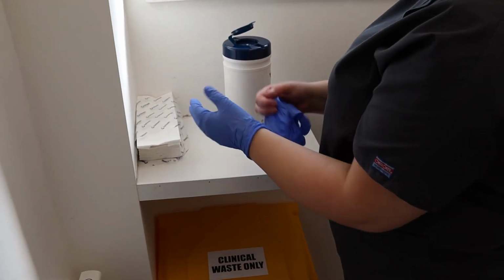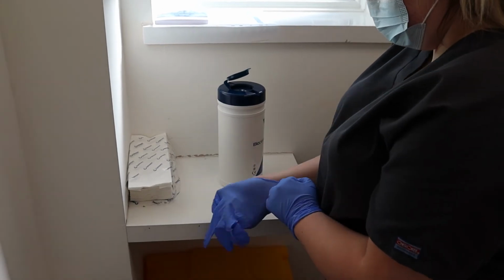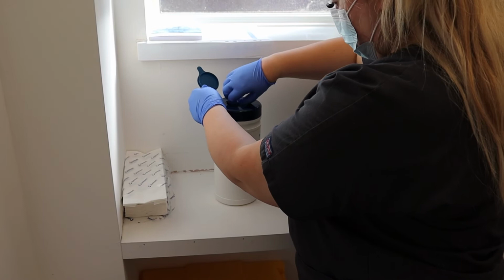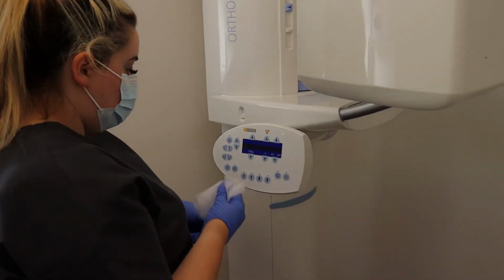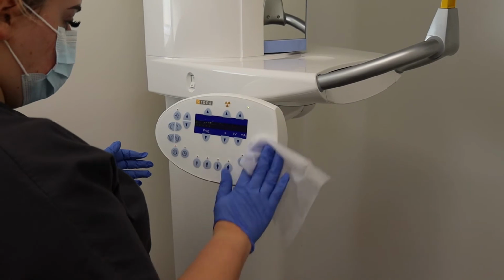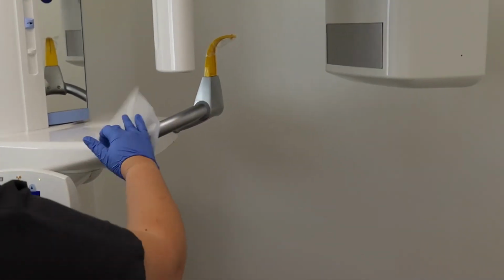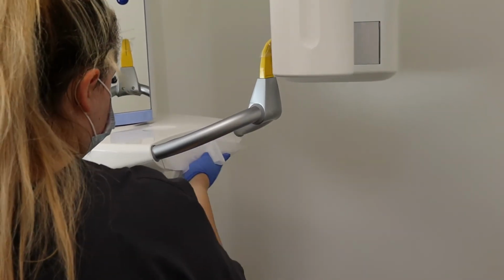The nurse will then decontaminate the room and the equipment after the patient has left their appointment. This involves wiping the machine down with appropriate disinfectant and changing the plastic sleeve and making any other cleaning requirements so that it's ready for its next use.